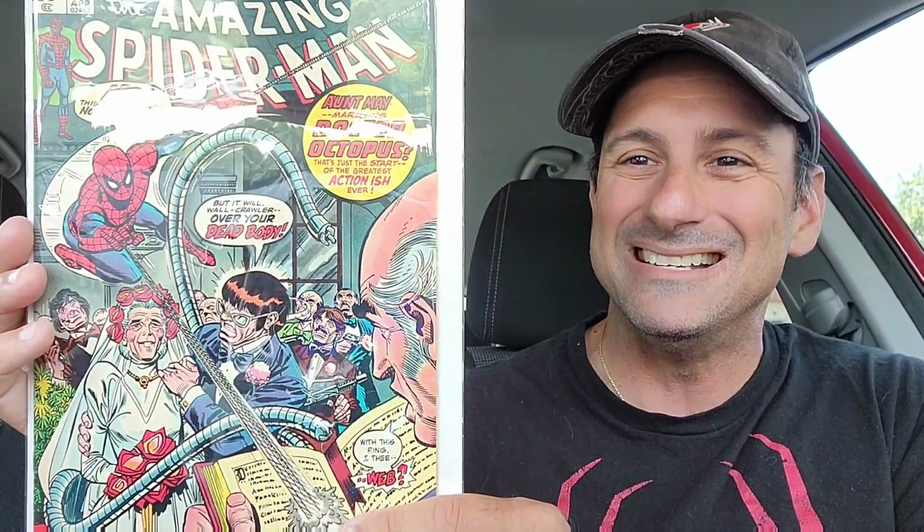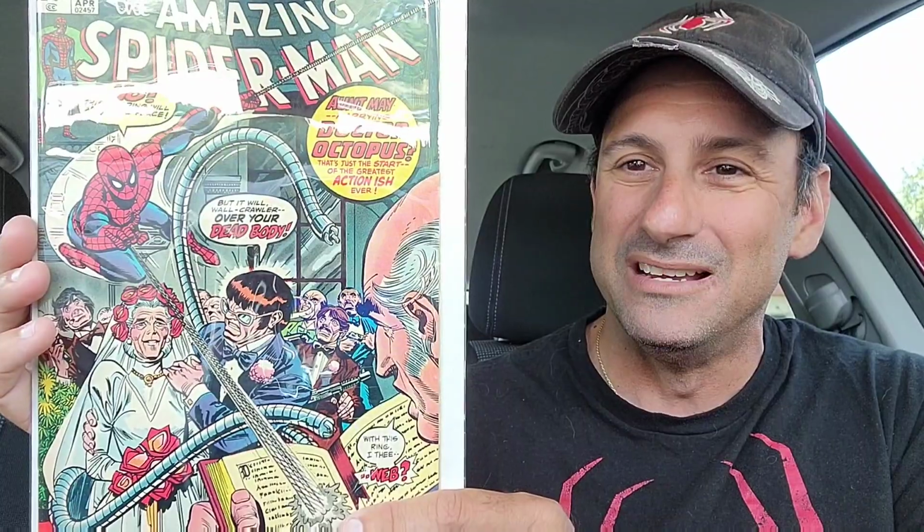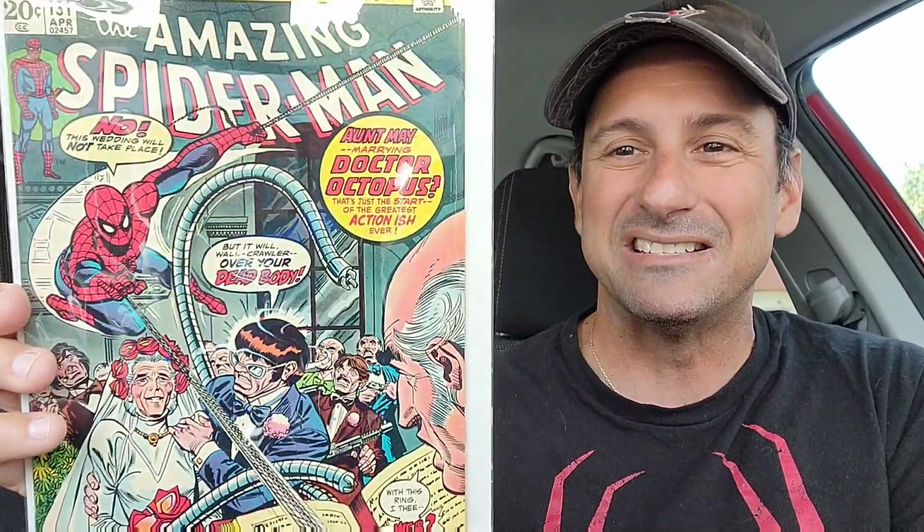Then I wound up getting a pretty big score here. I like this book. Issue 131 of The Amazing Spider-Man. That's right, guys. I am stoked that I scored this one. This is Aunt May and Dr. Octopus's wedding. How can you not love that cover? That is absolutely gorgeous. Just classic Spidey right there. This made my haul just for that book in itself.